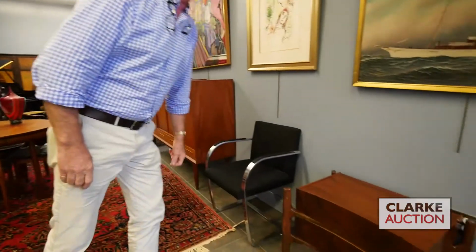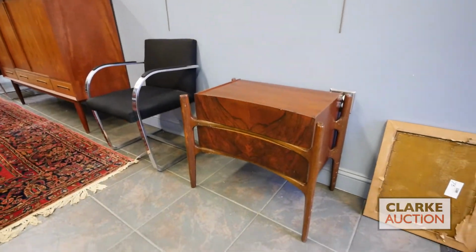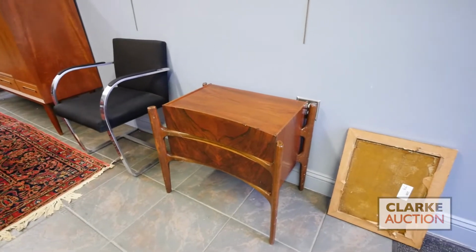Here we are. We're going to start off with this. This is one of a pair of end tables by a mid-century maker called Edmund Spence. We have the whole bedroom set. So we have the high chest, pair of end tables, low chest.